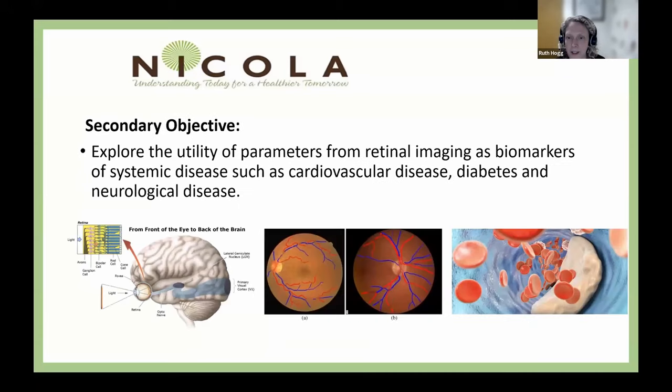So the other thing that we wanted to do from all the eye data was also to look at how useful the eye images were in terms of getting an idea of the health of the rest of the body. Looking at things like cardiovascular disease and diabetes, and then changes in the brain as well.